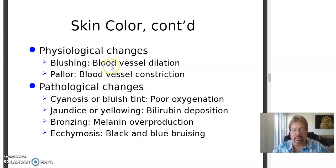Physiological changes of skin: blushing, blood vessels dilate when you're embarrassed. Pallor, when you turn pale. Blood vessels, as you might guess, constrict. Pathological changes. This is real important, guys. If you have a problem with oxygenation, you can experience cyanosis. The lips and the nail beds will start turning blue. And that's an important sign. What's that tell you? Hey, this dude needs more oxygen or there's going to be a real problem. For example, someone suffering with a bit of a heart attack or some other problem, or just not able to breathe properly, will start exhibiting cyanosis.